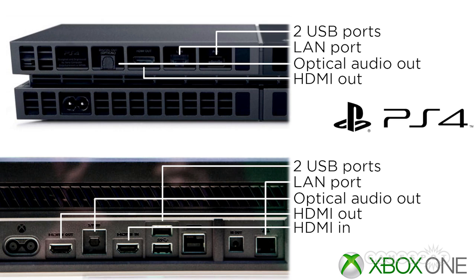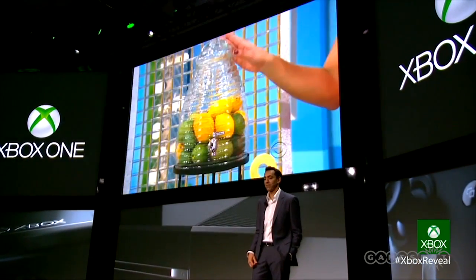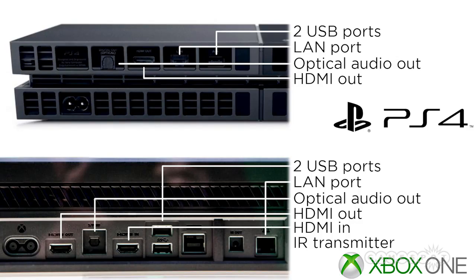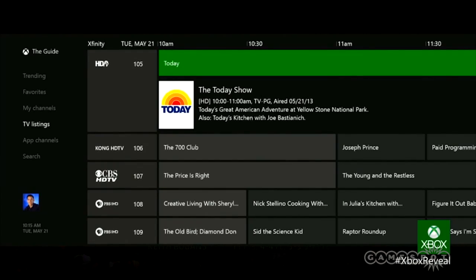But the Xbox One has an HDMI input that will allow players to view other video sources within the Xbox One's interface. The Xbox One also has an IR out port, which enables you to control other devices, such as your TV, with the Xbox One's controller.